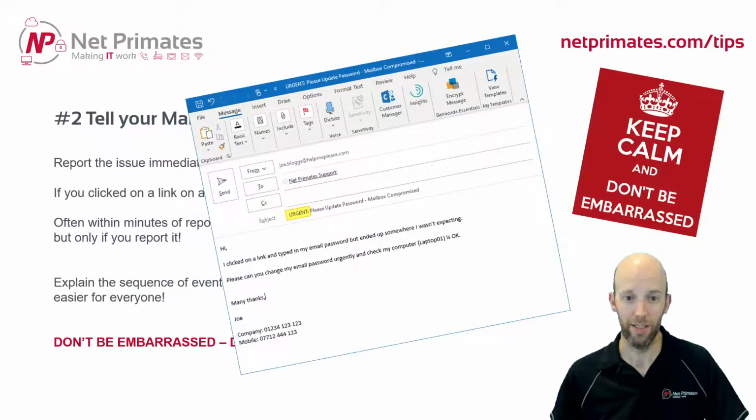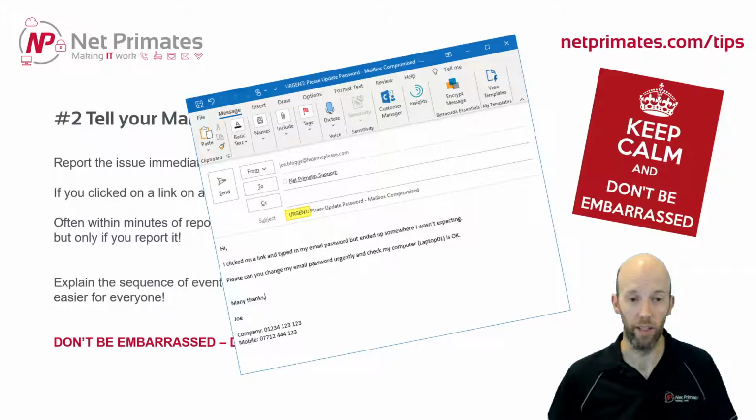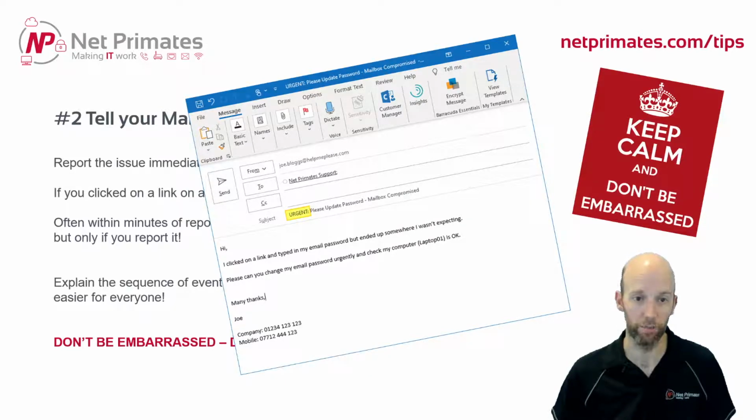One word, if you are sending an email through to the support team, this is where you use the word urgent in your subject title. Use the phrase mailbox compromised or security issue or something like that. Don't just say reset password. Again, some companies will require a support ticket before they'll be able to act on anything for you. So this is a great place to provide information.